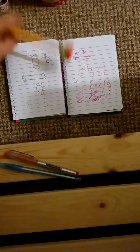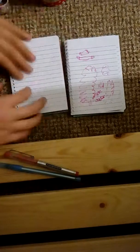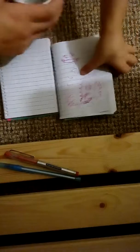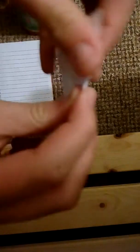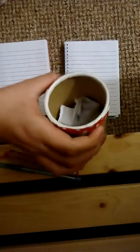So let's get started on the next one. So I'm going to turn the page. I'm gonna turn my page. We're gonna rip up that candy because we've done that candy. So let's do the next one. Go on then, Kitty.